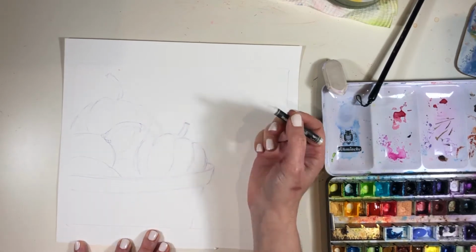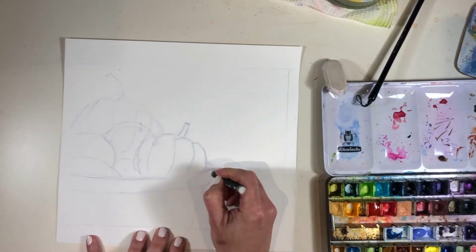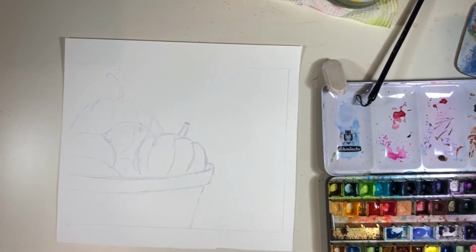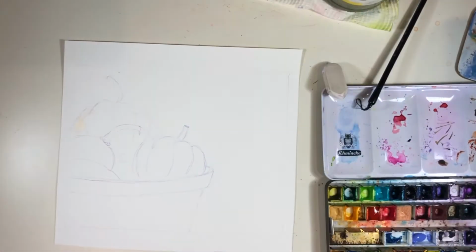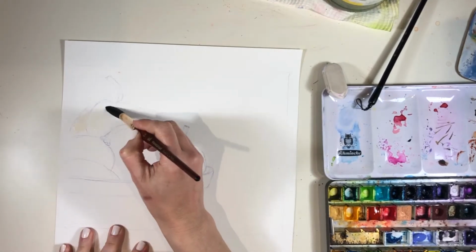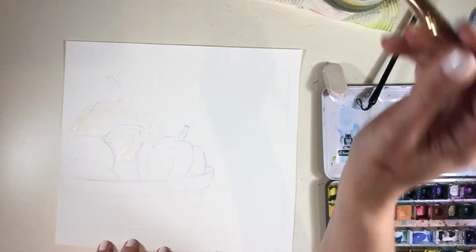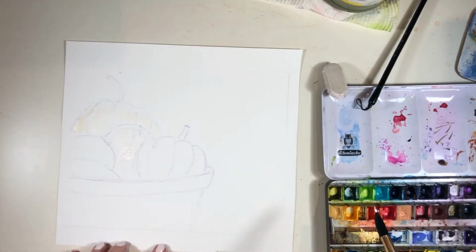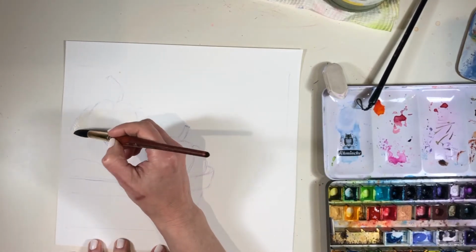The prompt for this challenge is obviously pumpkins or something pumpkin coloured, and I've gone for a basket bursting with gorgeous pumpkins. They are the most fantastic colours and shapes, aren't they? So I've moved the basket off to the side a little bit to give us a bit of an interesting composition, and at this stage I haven't really decided whether I'm going to leave white space in the background or not, so we'll have to see later on. Those are the sort of decisions I am making while I'm actually painting.